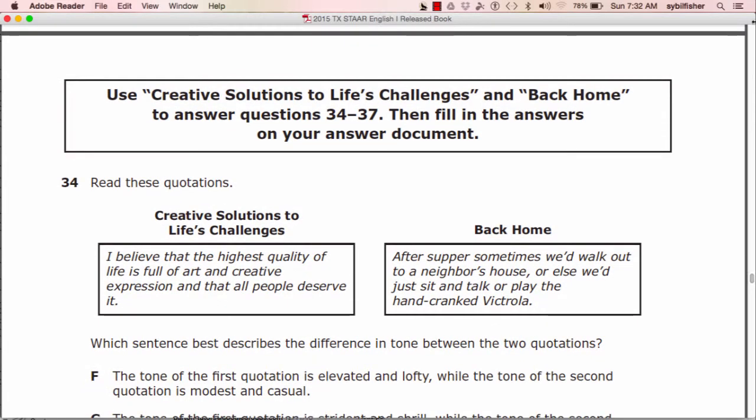Use Creative Solutions to Life's Challenges and Back Home to answer questions 34 through 37. Then fill in the answers on your answer document. Number 34. Read these quotations. Creative Solutions to Life's Challenges: I believe that the highest quality of life is full of art and creative expression, and that all people deserve it. From Back Home: After supper, sometimes we'd walk out to a neighbor's house, or else we'd just sit and talk, or play hand-cranked Victrola.